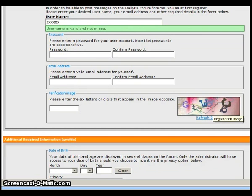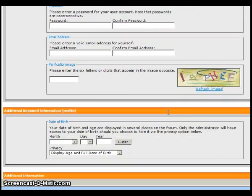Now, the most difficult aspect of registration for the DailyFX forums will be figuring out these letters in the box here. Now, I'm a semi-intelligent person, but I have a very difficult time figuring out which letters and numbers to use. Now, there is a reason for this madness. It helps with security, but I would suggest just going ahead and keep on clicking that refresh image until something comes through that you can actually identify and see.